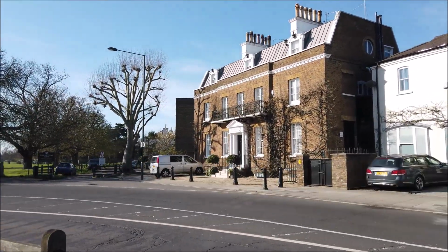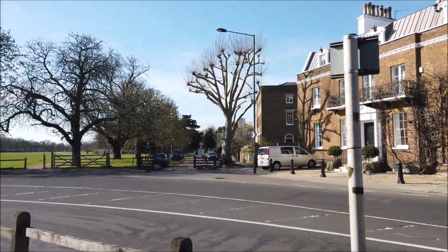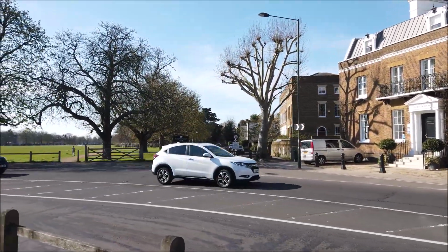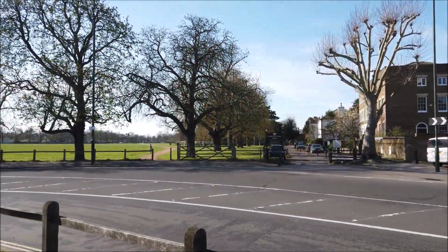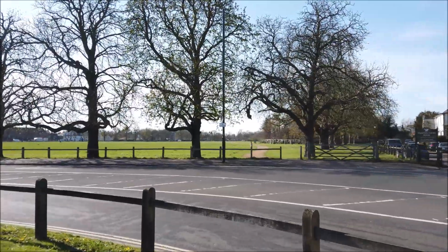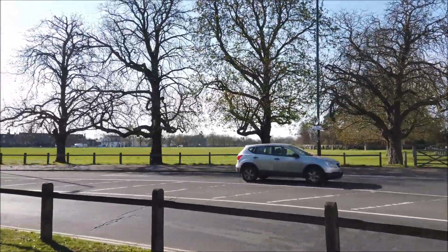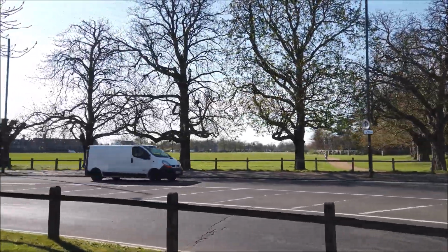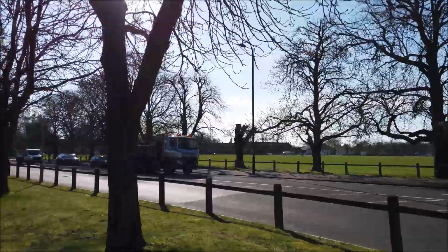Some beautiful old houses here. Hampton Court House is through there. Independent School. Lovely little road there. And a major part of Parkland here as well. And in the distance is actually a car park where visitors, coaches, they often park over there. They're not really allowed to drop off at Hampton Court in front of the palace.